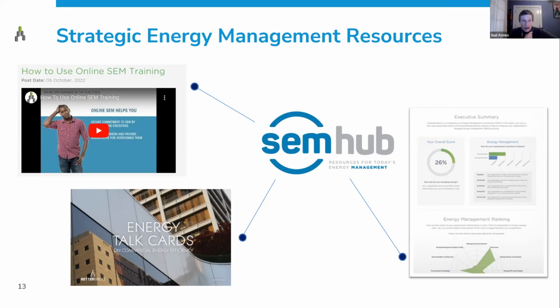What we have heard from the energy coaches who use this tool is that one of the most valuable aspects of this process is not necessarily even the report or the checklist that results, which you'll see when Stephen demonstrates it, but the conversation and the insights gleaned through the assessment process that really more deeply informs the utility and the site for what the opportunities are for the utility to support their SEM program and how to engage with the building staff. So it's a really robust tool for these discussions and for this coaching.